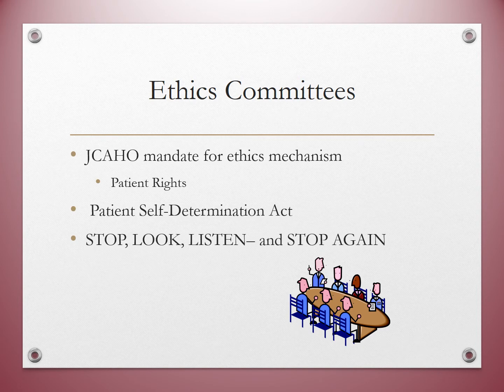An ethics committee is required by JCAHO and important for patients' rights to be reviewed and upheld by a committee or a group versus one individual making that decision.